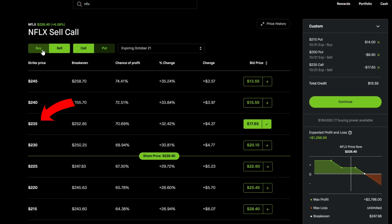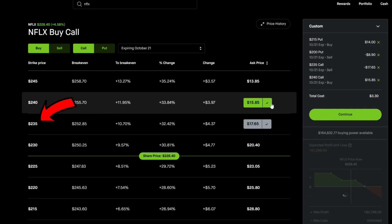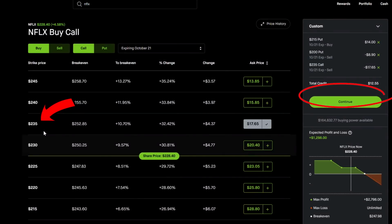So now to finish up this trade, I'm going to buy a call option to protect the 235 call option that I sold. Just in case Netflix does end up rising, I can protect against the upward rise by buying a 240 call option. So when I buy the 240 call option, now my price has gone down even further. So now my total cost, instead of being $500, is only $330. So this actually is a much better position for me because my total cost is reduced.